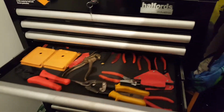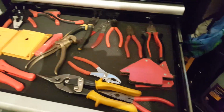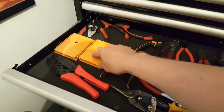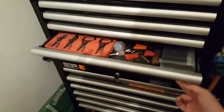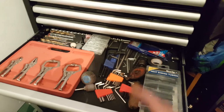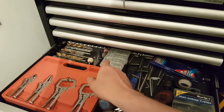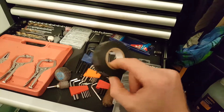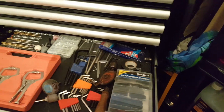This is just my pliers drawer. This is where I keep all my various pliers, my magnets for when I'm welding. These I've not used yet, but you put these behind the wheels on your car, it stops it from rolling forward, but I still find my blocks of wood work just as good. This is my Allen key drawer, where I keep all my drill bits as well, spare nuts and bolts, and my heat shrink for when I'm doing wiring, and really good electrical tape. I'm not really that keen on the cheap stuff. It goes quite hard eventually and doesn't work.